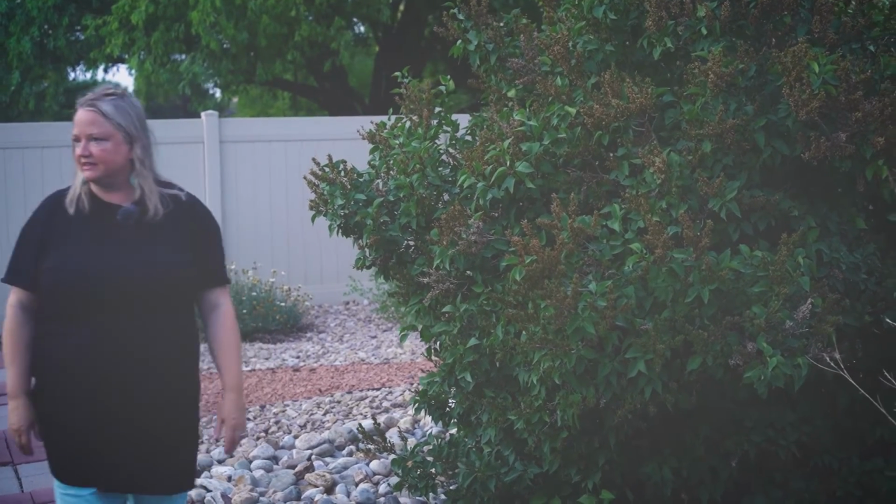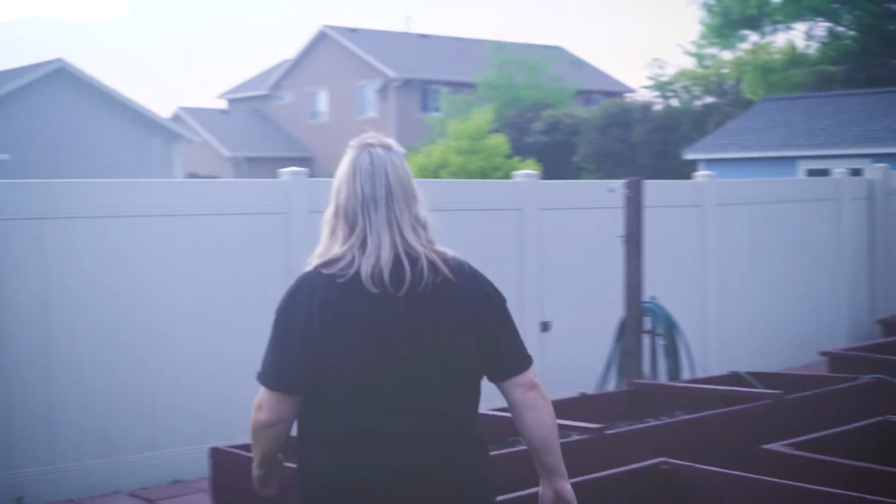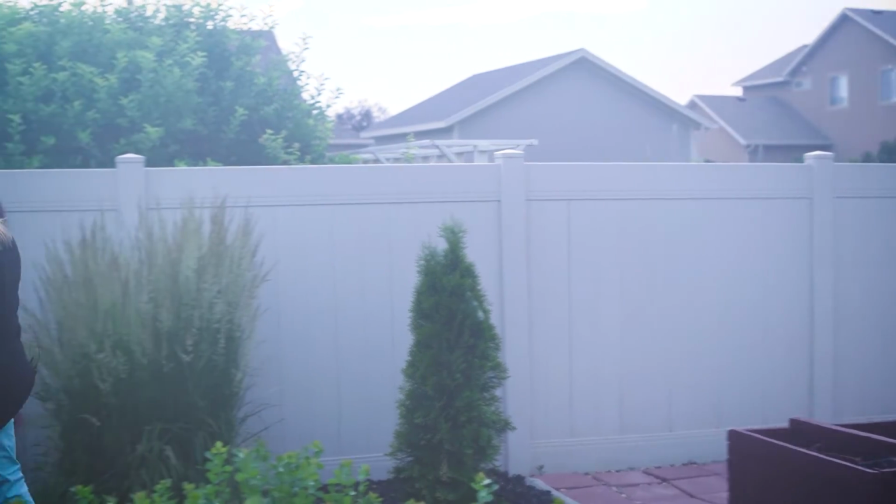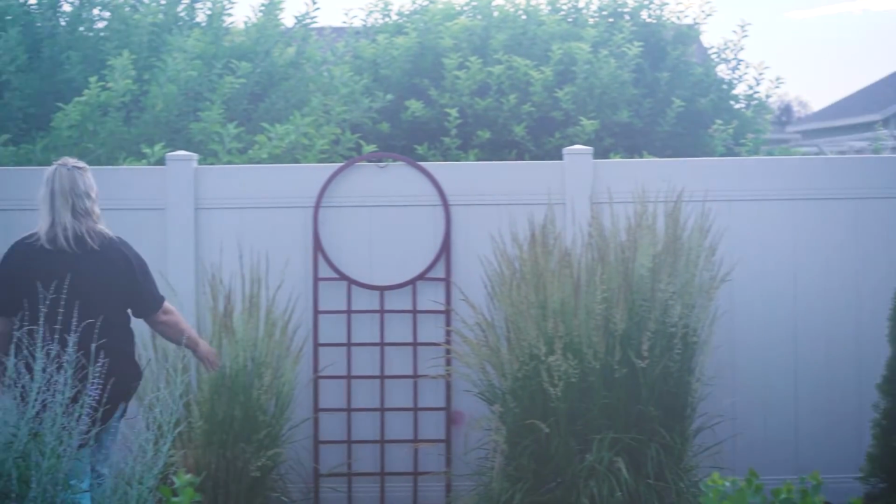And let's talk about these pine trees over here. I'm going to walk around this way. There's a fun footpath to the raised garden bed section, and then some eye-catching ornamentals with the ornamental grasses.